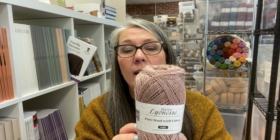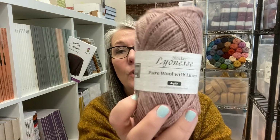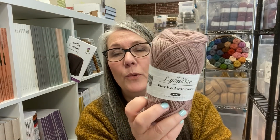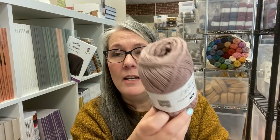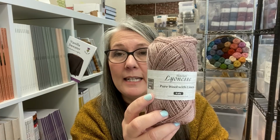I really like it. So this is tourmaline, and Blacker is in Cornwall, England, down on the very bottom of the coast. Beautiful scenery there. If you've ever watched Doc Martin, which is a crazy UK show, it's a drama, where a very grumpy doctor ends up living down there. The scenery there is so lovely. So this is where Blacker's from. And we have this in 4-ply and DK.